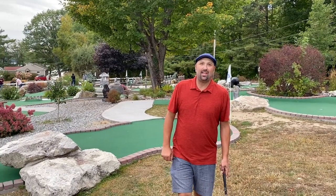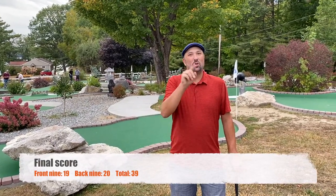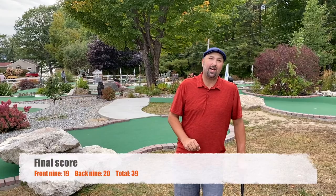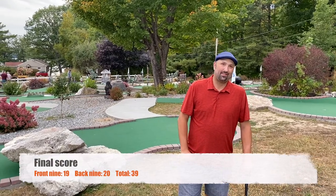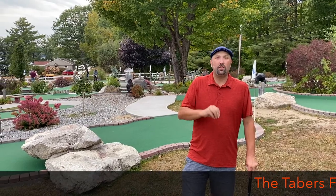Kind of like that. And that was your 18 holes here at Tabor's. Looking at the scores, we had three threes, two ones on the front for a 19. And on the back, we had three threes and one one for a 20, for a total of 39 big putts. That may or may not be good enough to win the Fall Classic, but we'll give it a shot.